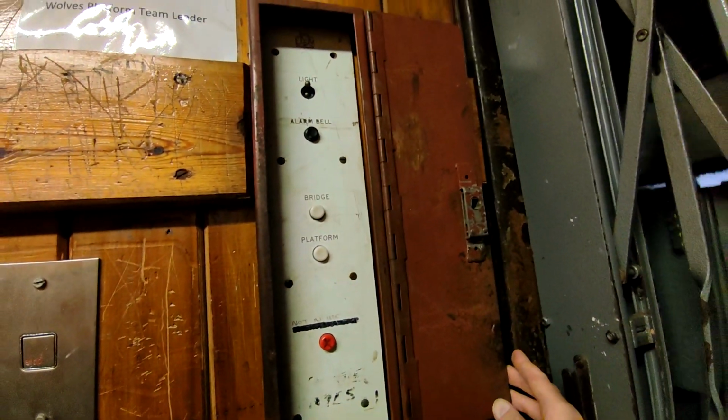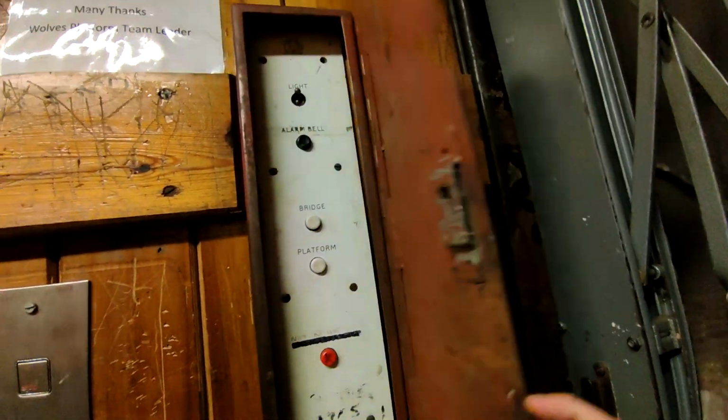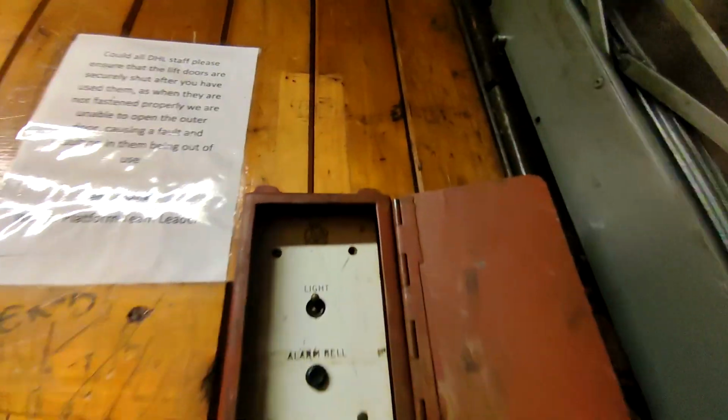Buttons were different. Aldous and Campbell had blue buttons rather than these style buttons, so very different buttons, but other than that, it's literally the same thing as an Aldous and Campbell.